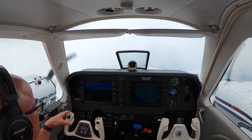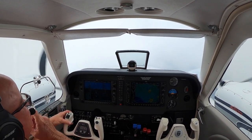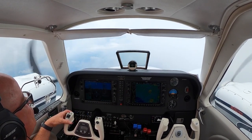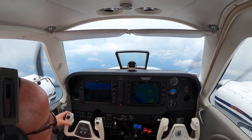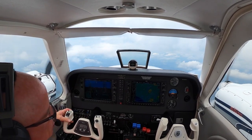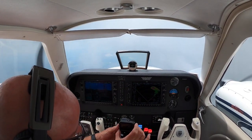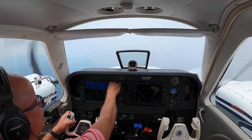And 3 Delta Delta, just for traffic, could you maintain 6,000? Yeah, we can stay at 6 for now. I was just trying to get below some of these bases. Roger. There's a bunch of low-level traffic departing off of Kinston, and then it's a big weather cell. So just maintain 6,000 for now, and then you can work that out with Seymour Johnson when I hand you off. Roger, no problem. We may need to deviate when we get closer to Kinston, but we'll see. Roger. Let's show that on our radar. Baron 3 Delta Delta, you can contact Seymour now on 119.7. Okay, 119.7, 3 Delta Delta, good day.